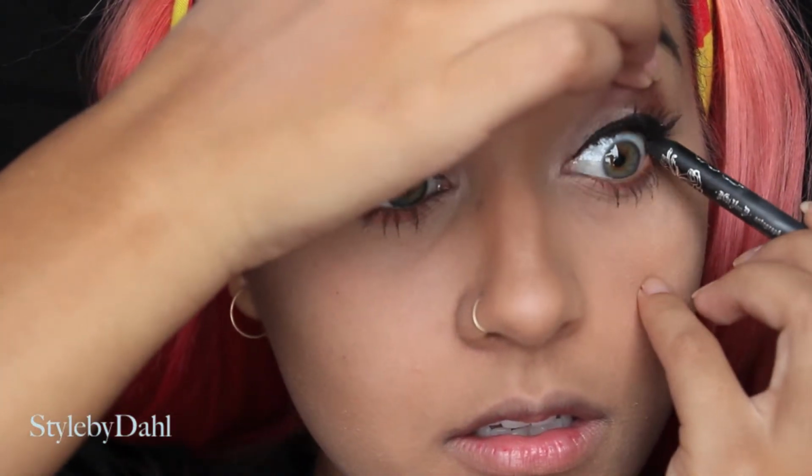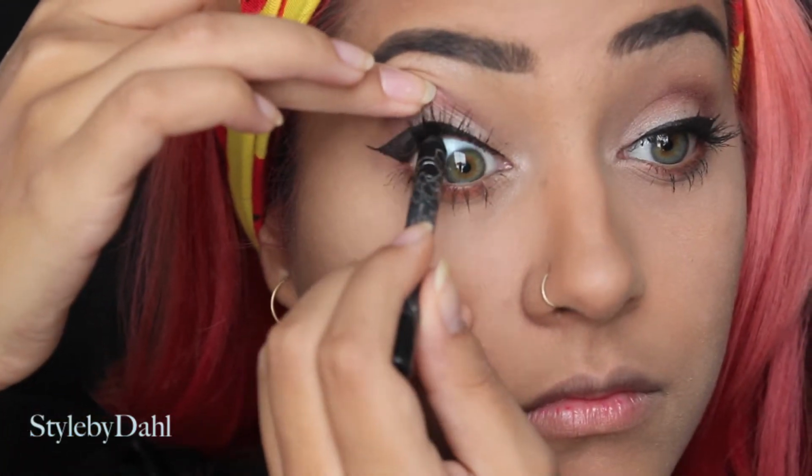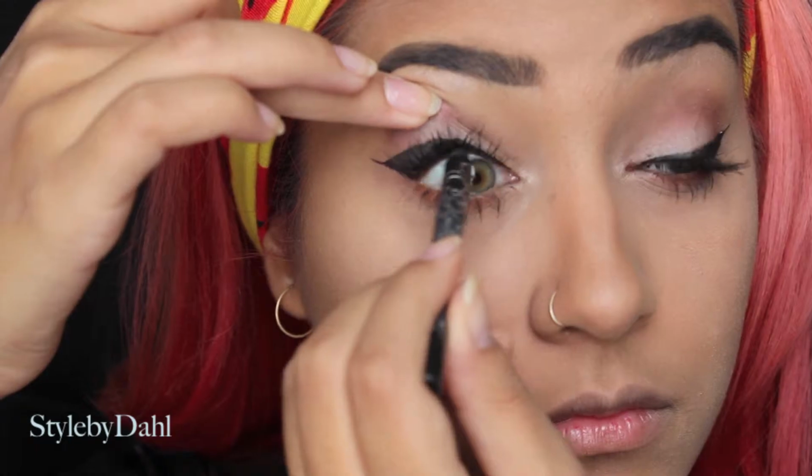And I'm just going to line my tight line with my Kat Von D Autograph pencil liner. I'm also going to put a little bit of that on my outer corner.